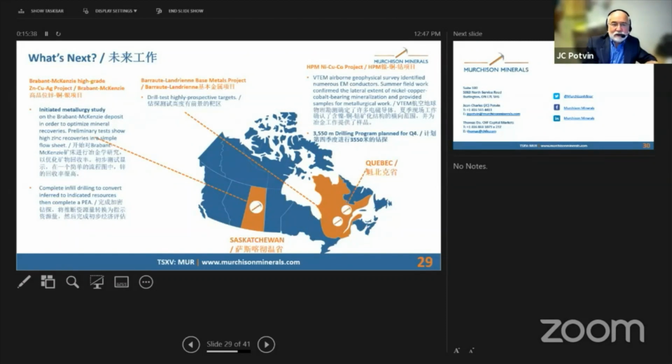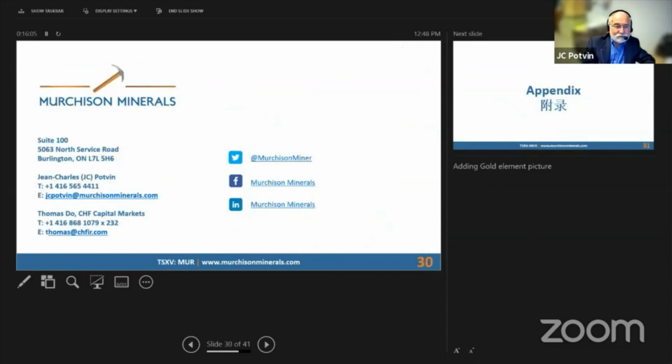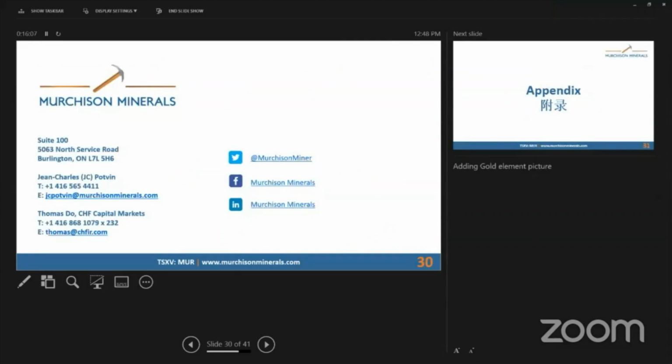So to summarize, we have 3 projects, 1 in Saskatchewan, 2 in Quebec. 1 is nickel, copper, cobalt, called the Hpm Project. It's very exciting. It will be drilled very soon, and the Barraute Landrian project will likely be drilled this next year, probably March, April, as we go. So that's the story in a nutshell.